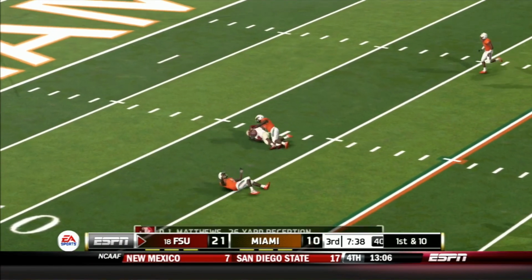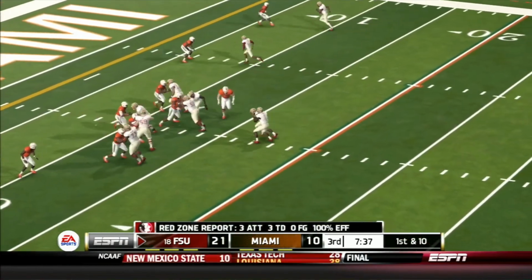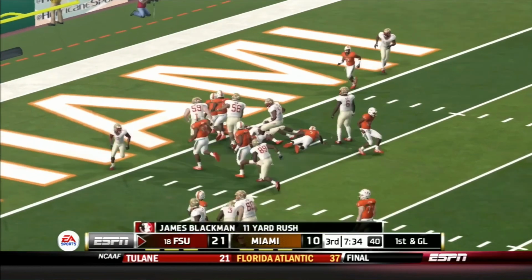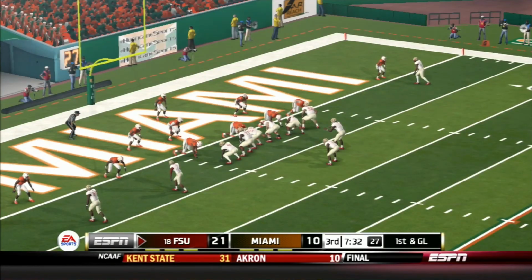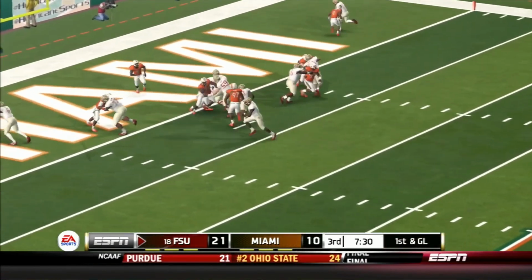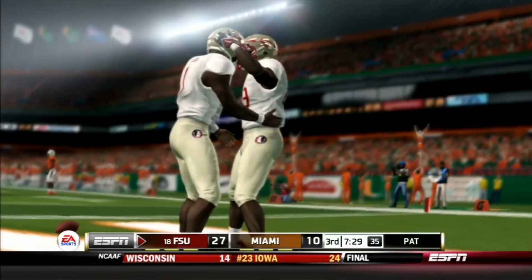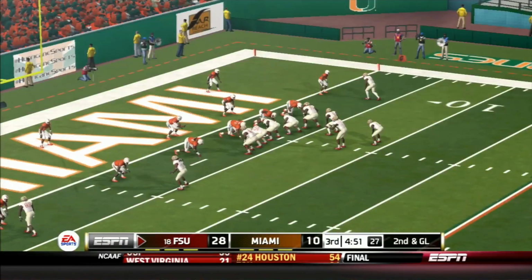Here's James Blackman over the middle to DJ Matthews. 1st down and 10 in the red zone now. Blackman's going to pull it down and run. He's down inside the 5 to the 1. 1st down and goal, and James Blackman calls his own number again. It is now a 28-10 lead for Florida State.